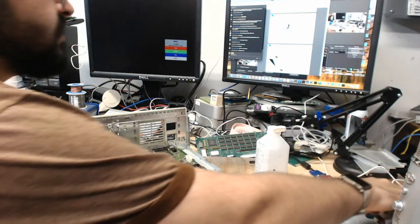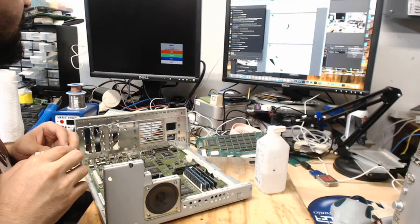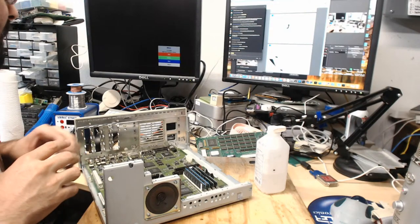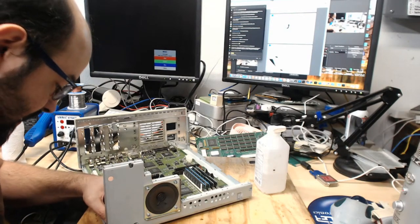All right. Let's put our reset and interrupt switches back in here. Yeah, that's what my guess is, Mike. I think it's about 600 megahertz or so. Well, this does have a lot of memory, so we shall see how well this thing actually runs.